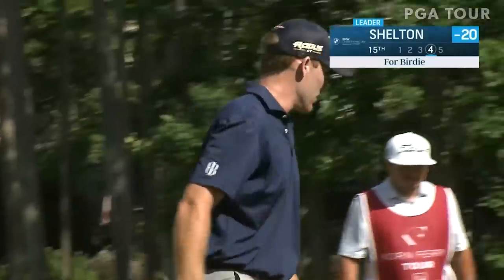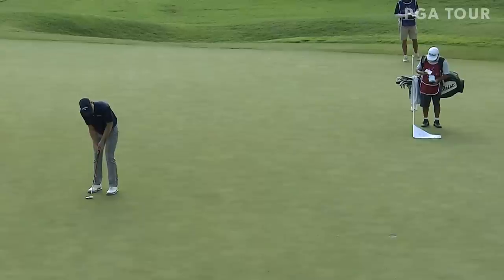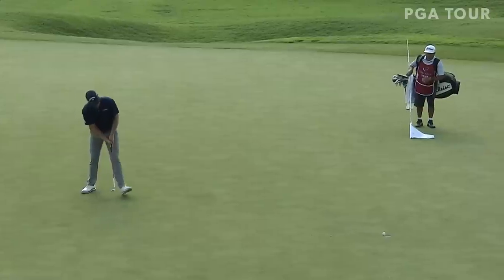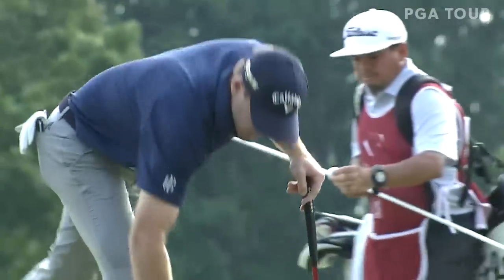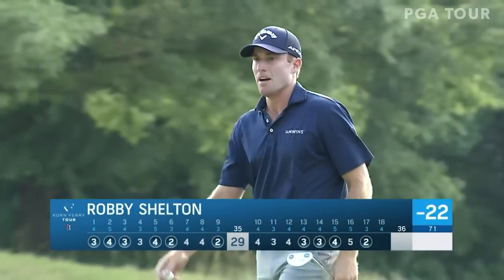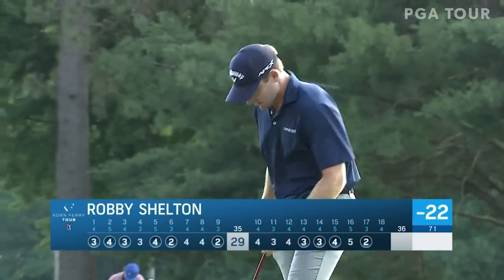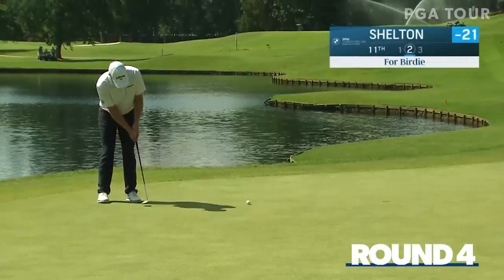Absolutely. Straight up the hill for the number two putter on tour. Boom. Has he got enough? Oh, wow. Shelton. This is just silly almost what he is doing out here. And look at that scorecard. How about six under on the front? Already four under on the back. Regained control of the tournament here for a birdie at 11.